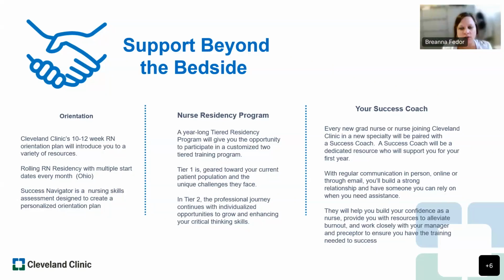So with the new grads, we usually check in 3 to 4 times throughout the first 10 to 12 weeks with orientation. We're readily available, rounding on the units to support the teams, as well as we'll do a 90-day check-in and then a 6-month check-in and a yearly check-in. Periodically we'll check in with your preceptors or your mentors and see how things are going, check in with the caregiver as well, and really just frequently touch base and always be available if the caregiver needs to set up additional time frames, and really make sure that they have our information to contact us if needed.